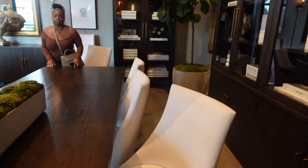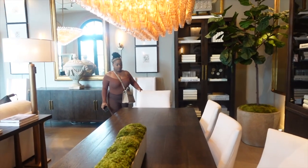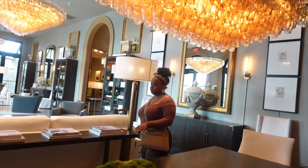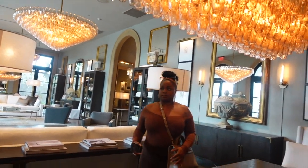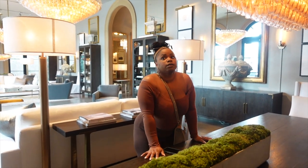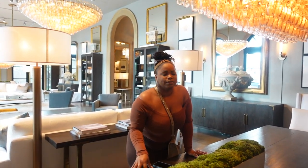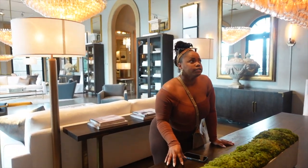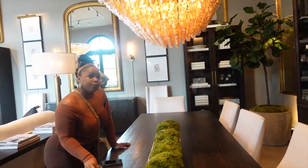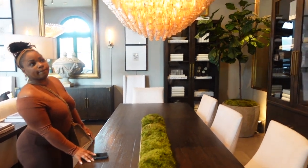I definitely want something that expands, for sure. Expands, or what if it just comes standard at a certain length? It depends. If the standard length is enough to fit the space, I'm okay with that. But if we really like this table, we're okay with it being a six-seater, but it expands to an eight, I would prefer that.